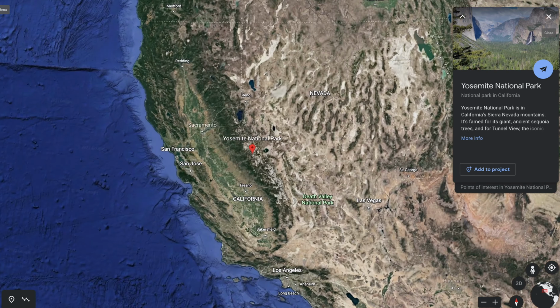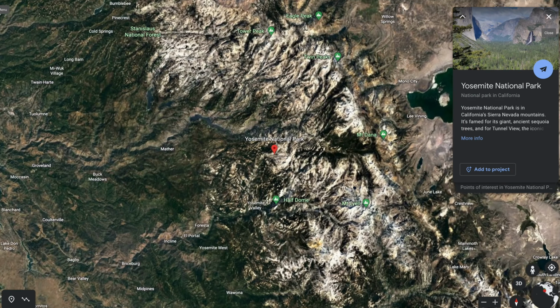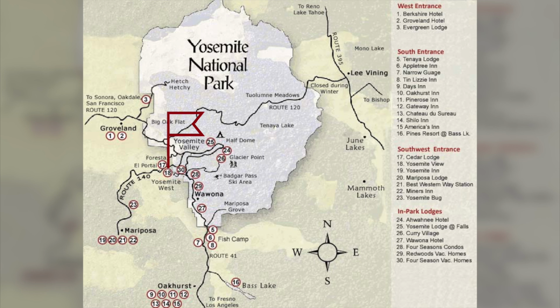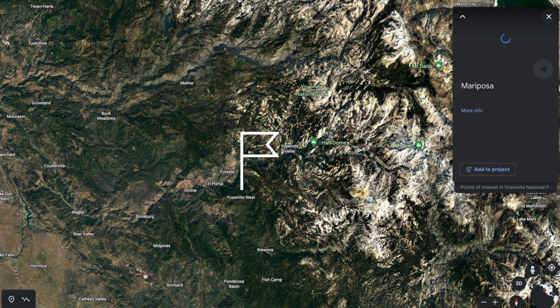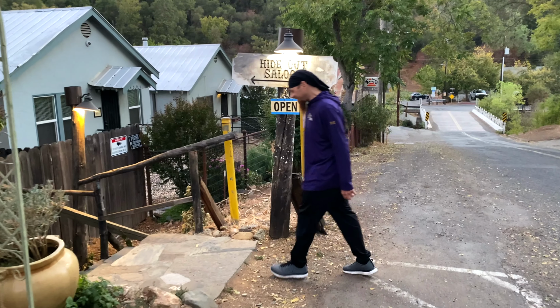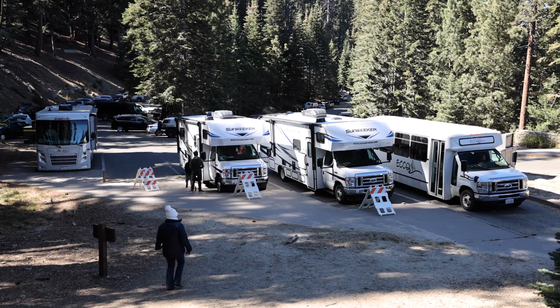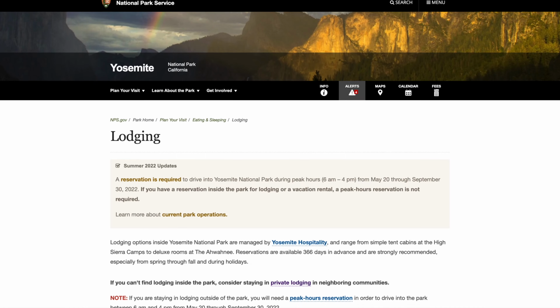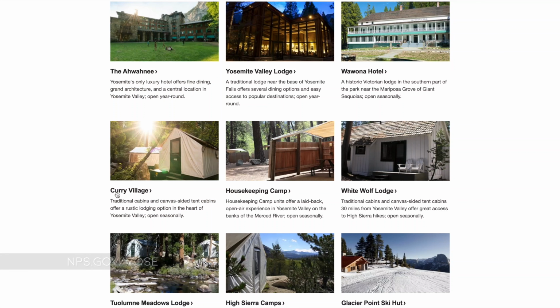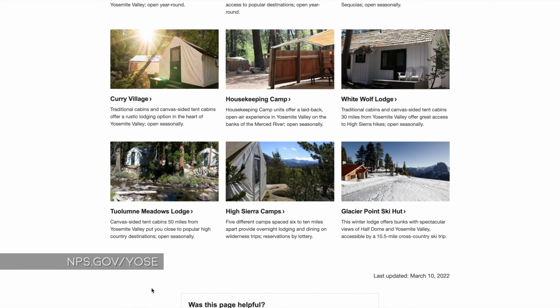Located in Central California, Yosemite can take 4.5 to 6 hours from Los Angeles, depending on traffic. Many people enter through the west entrance because it's so accessible to all the most popular sites. The closest town to the west entrance with hotels and some population is Mariposa. This is where we stayed. You can also stay within the park in a variety of different lodging types, from a luxury hotel to camping or glamping. Definitely check out nps.gov/yos to see all your options and reserve in advance.